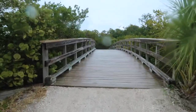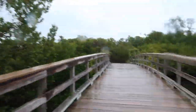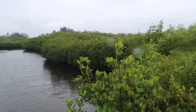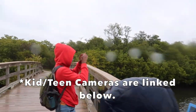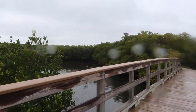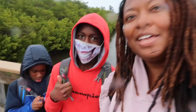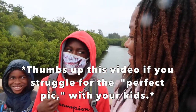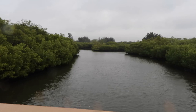Oh my goodness, how beautiful. Oh my gosh! Please don't drop your camera. No problem. Look at this bird, you guys. Okay, let's just smile. Get ready. Ready? One, two, three. This is really pretty. Did you guys get pictures here?